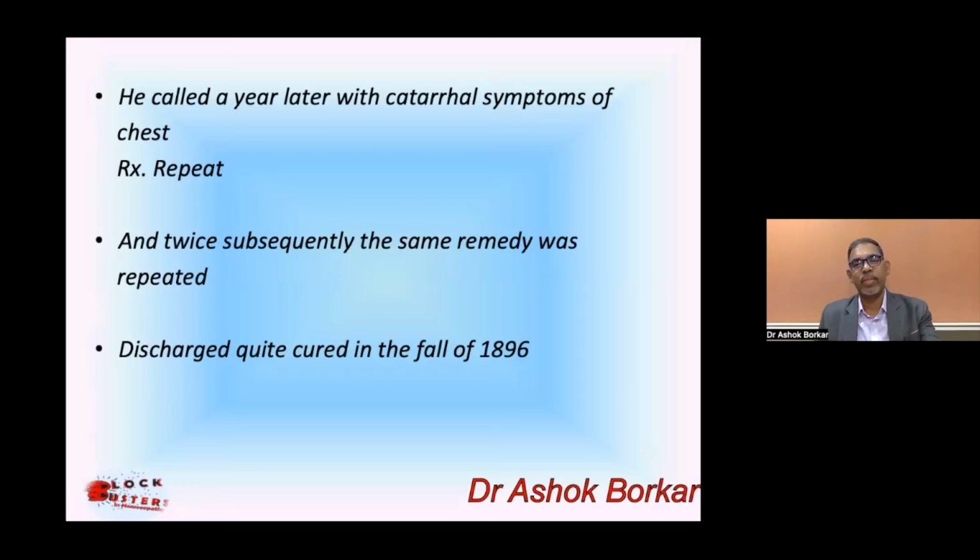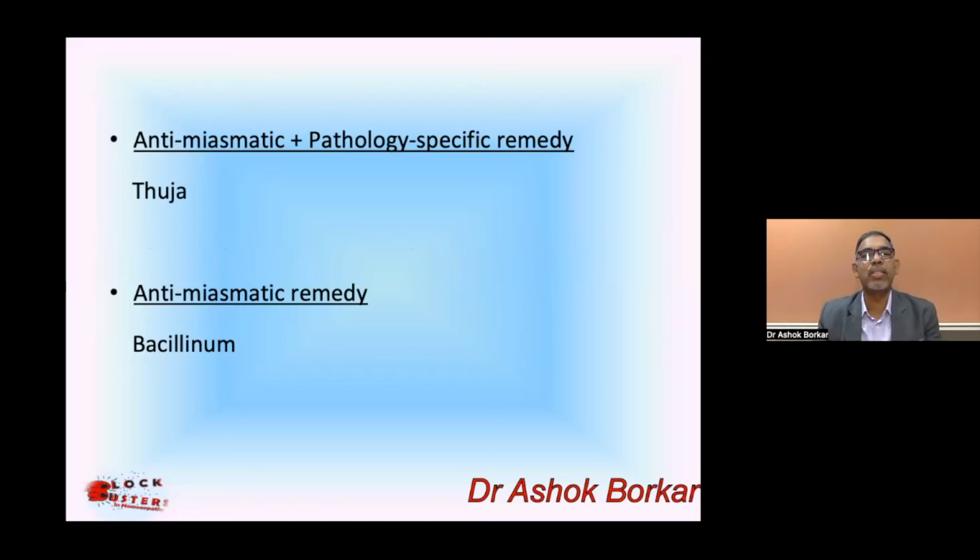First he gave Thuja, there was an aggravation. He waited for some time, started getting better, but after that he gave Bacillinum and finished the cure. So what we see here, first he gives Thuja as an anti-miasmatic and pathology specific remedy. We don't know whether it really worked or didn't work at all. But that is his style of prescribing. And then he gives anti-miasmatic remedy Bacillinum. He repeats it every 2-3 months.